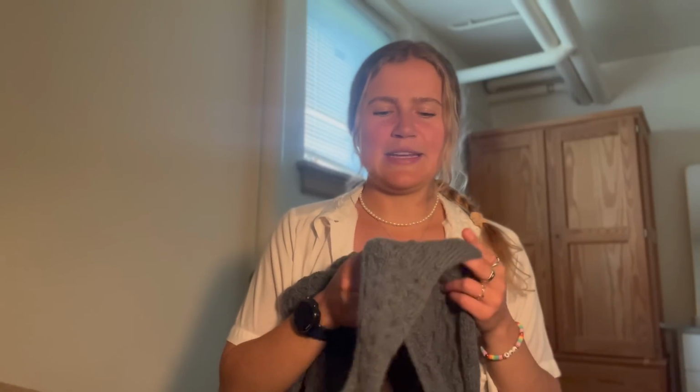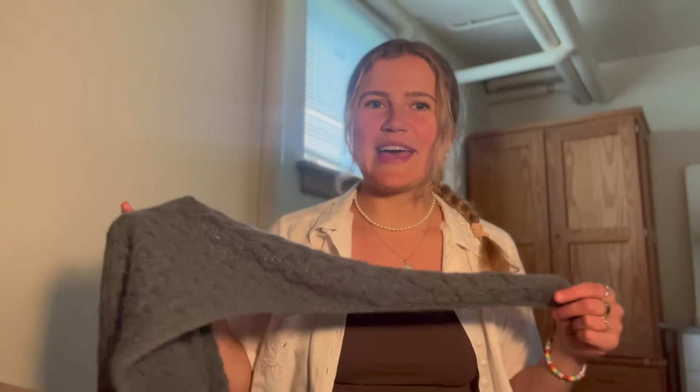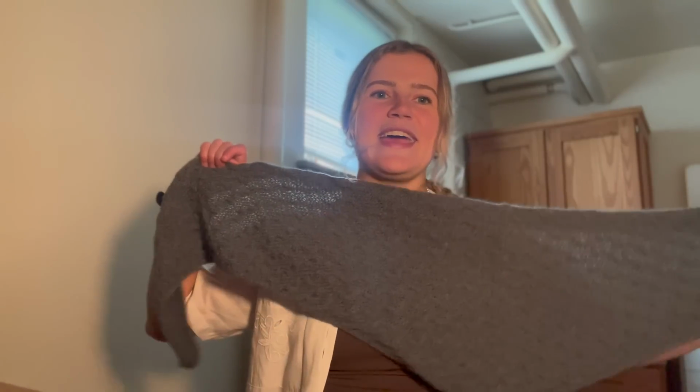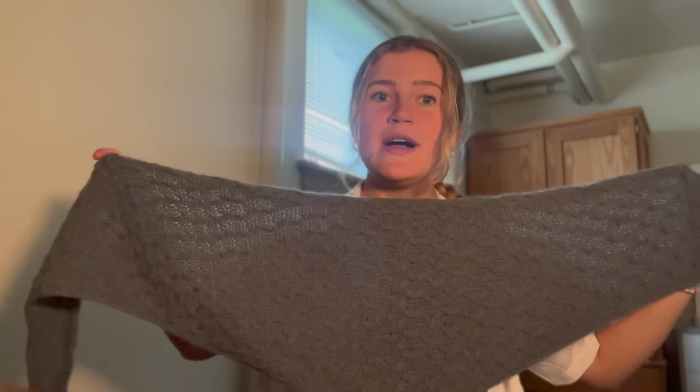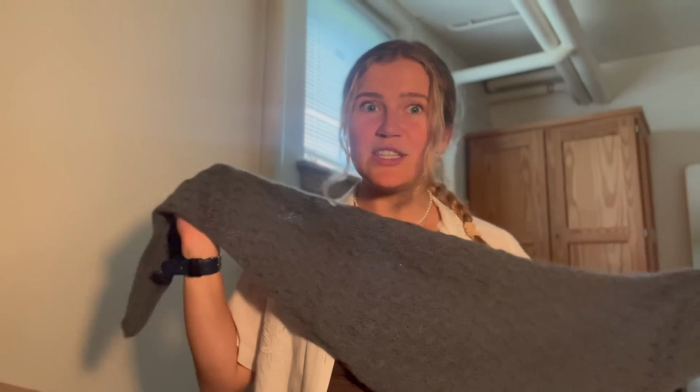It is knit in Sandnes Garn alpaca in the colorway Petroleum. This yarn was gifted to me by Emily from High Fiber Knits. She's sensitive to alpaca, and anyway, she had 4 balls of this left over, and when we met up in Toronto last summer, she was like, hey, do you want it? And I don't have a sensitivity to alpaca.